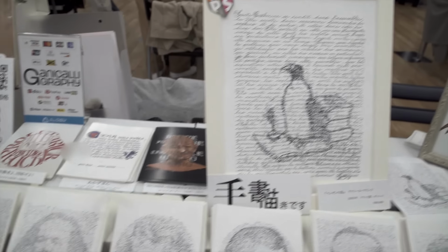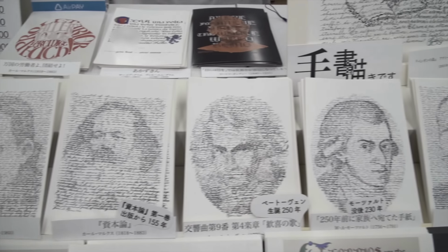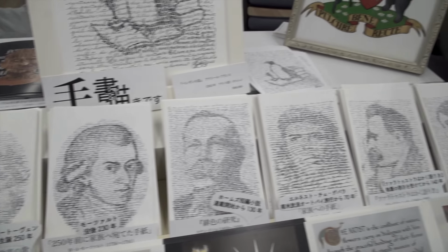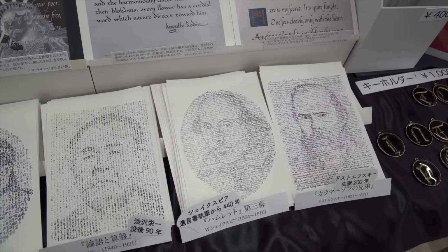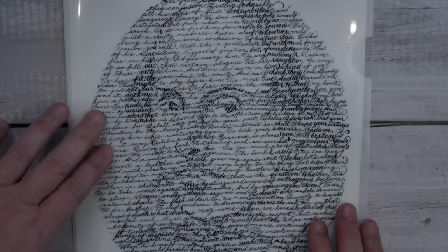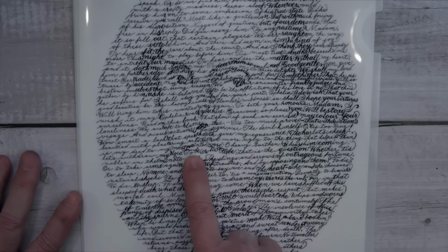And there was a guy there named Gani Calligraphy, and he would make these pictures by writing his calligraphy darker and lighter, and then he turned them into postcards on little file folders, and those were about $5. Here you can see Shakespeare, and then he has "to be" or "not to be" written across his mouth.